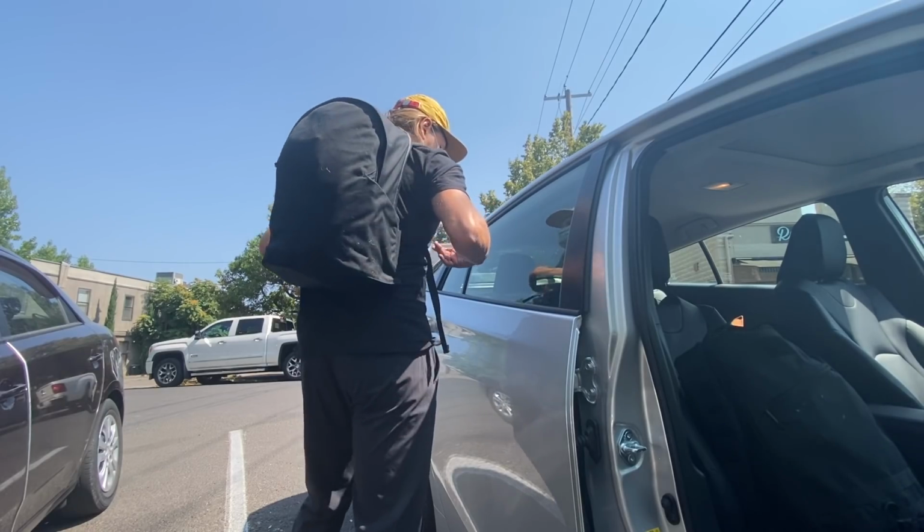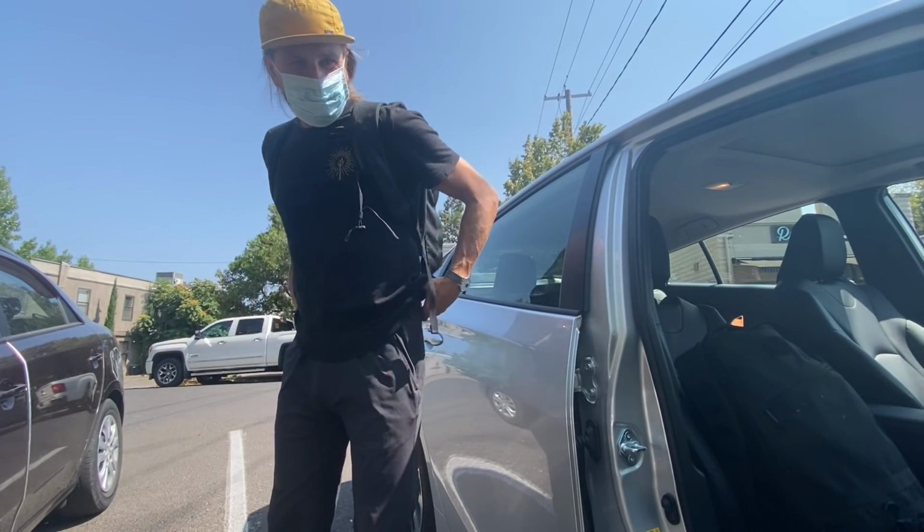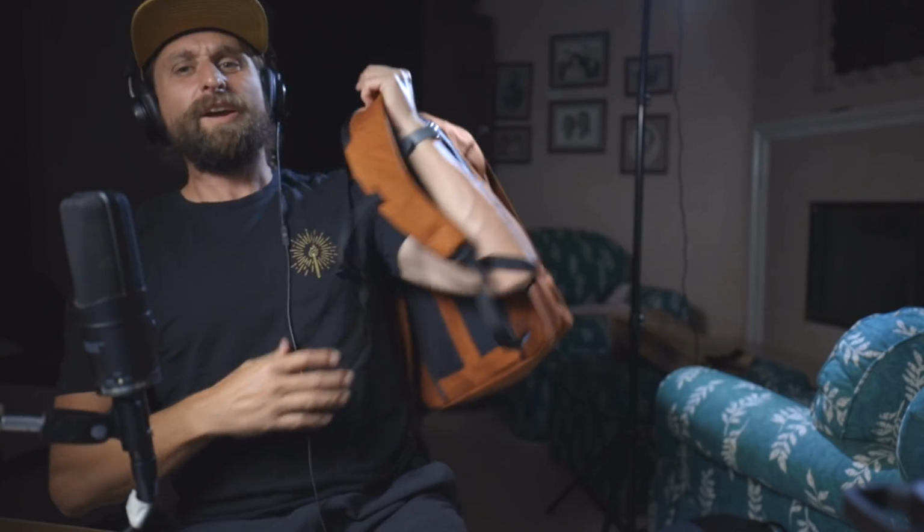Ultimately, it looks good on. Again, this is kind of a simple, basic but upgraded bag. I think they did a good job with the design. Nice job, Moment. Okay, comfort.